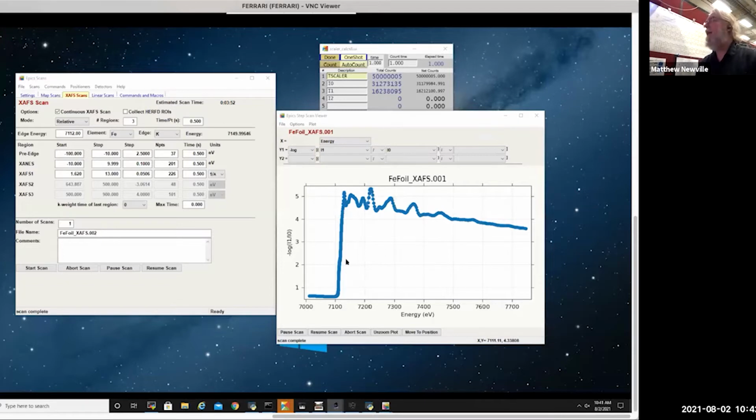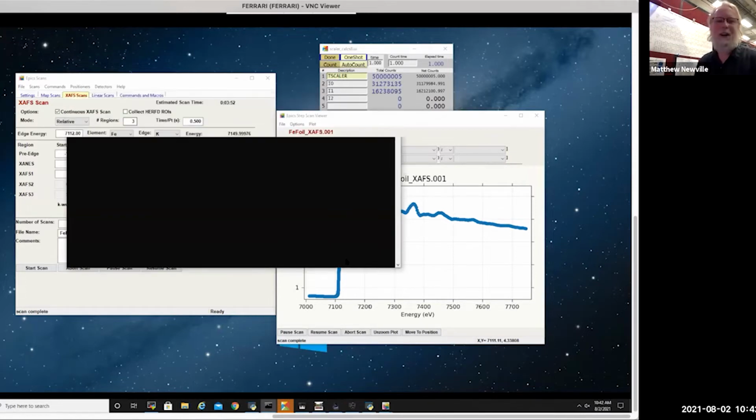There, that looks pretty good. We can read that into XAS Viewer, and we'll see. Actually, let's read it into XAS Viewer, see if it starts and runs here.